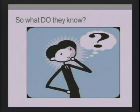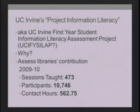That is a question that I actually have been wondering about for a really long time. So this was one part of the inspiration for me to design what I'm calling our Yusuf Lip Slop something project. There were a couple different motivations for us to participate in this. One of them was simply to assess the library's contribution to student learning. The statistics that I have up there from 2009-2010, which was a year before we did this study, tell you how much time and effort and personnel power goes into instruction in my library. 473 sessions taught. We reached almost 11,000 students, almost 600 contact hours. So this is a lot of effort that the library is putting in to helping our students become information literate.